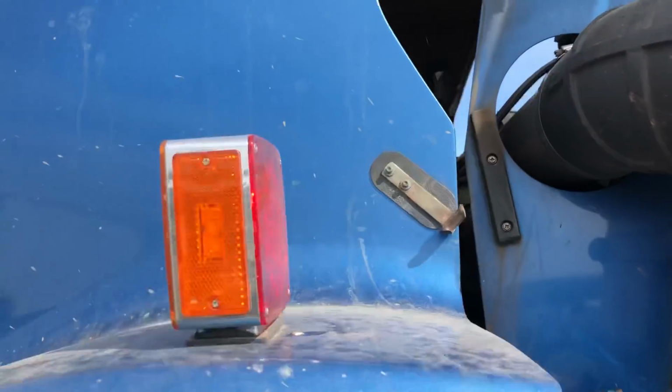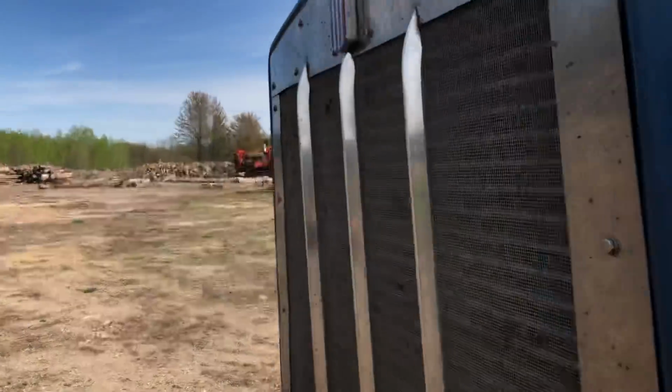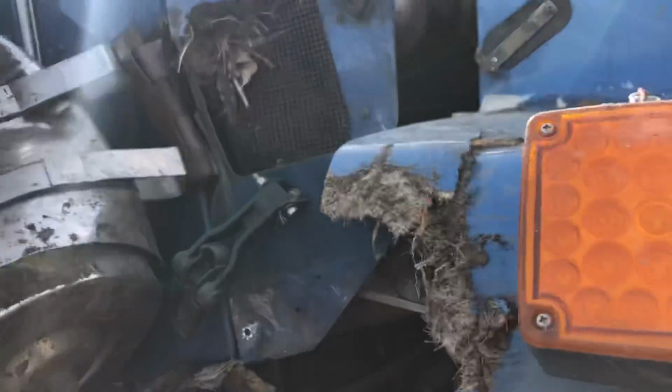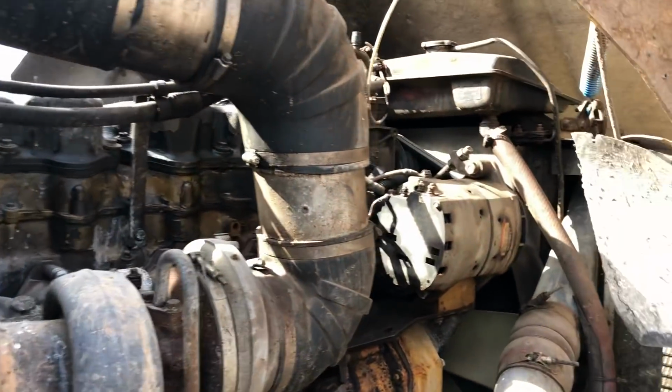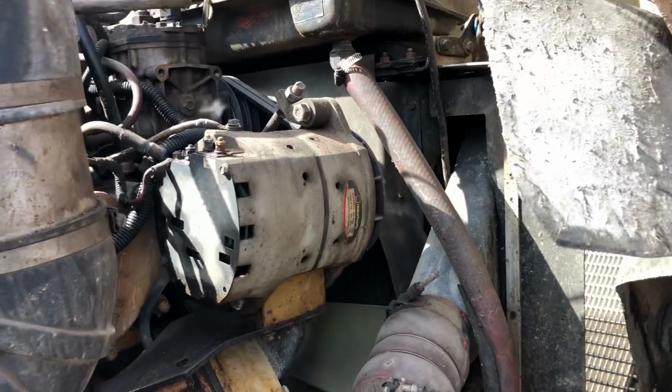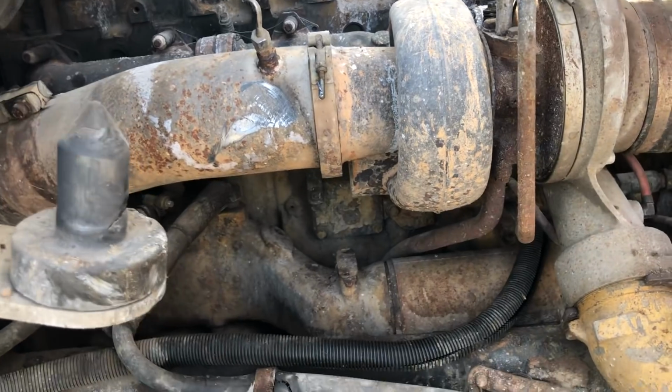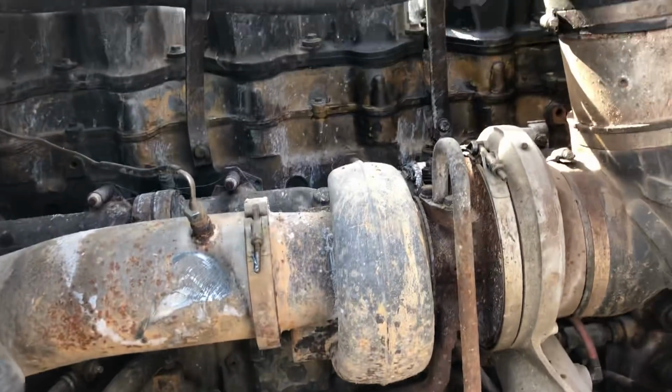Let's see. I don't know if I can see anything over here or not. Probably not. Oh. No. Not too bad. The old Kenworth.